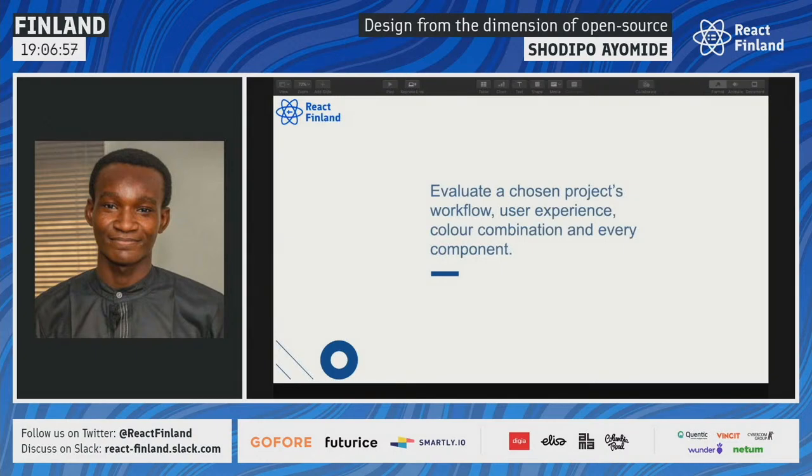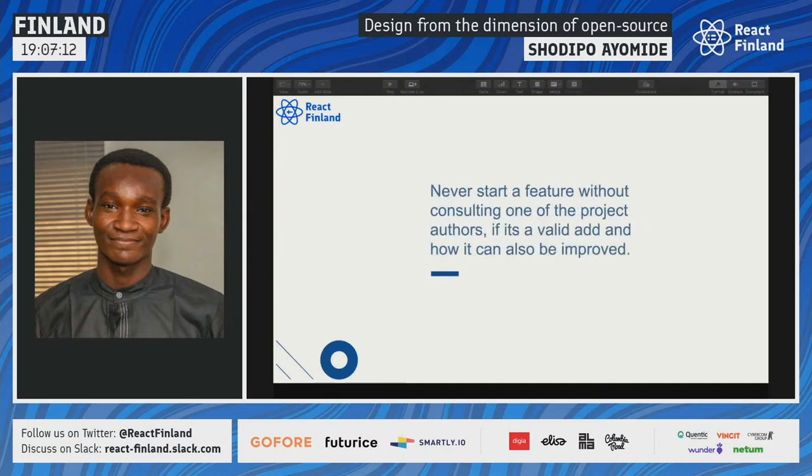The first thing you do is evaluate the chosen project's workflow, user experience, color combination, and every single component you need to take a look at. Every single component you feel you want to change, you take a look at them, evaluate them, and document them, write them down. Then once you've done all of this, you can create an issue that doesn't exist.